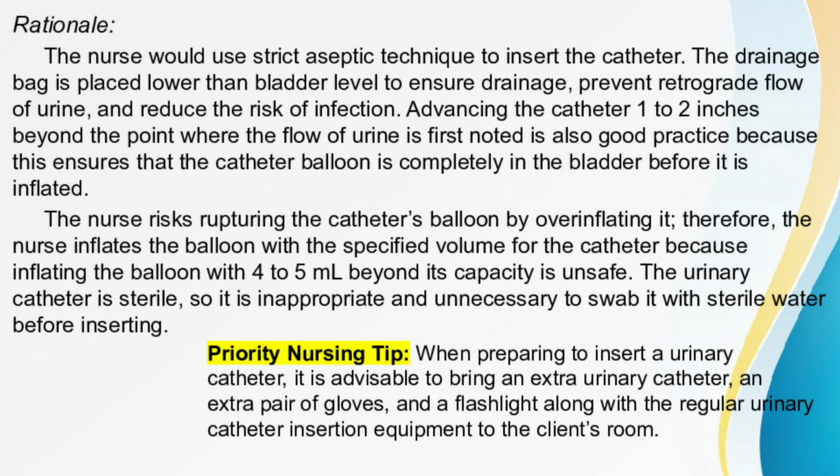The urinary catheter is sterile, so it is inappropriate and unnecessary to swab it with sterile water before inserting. Priority nursing tip: when preparing to insert a urinary catheter, it is advisable to bring an extra urinary catheter, an extra pair of gloves, and a flashlight along with the regular urinary catheter insertion equipment to the client's room.